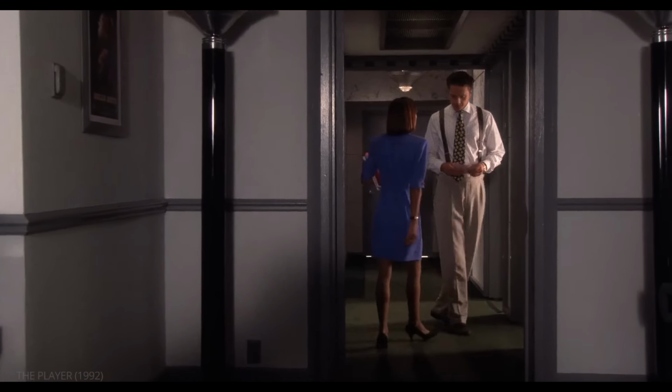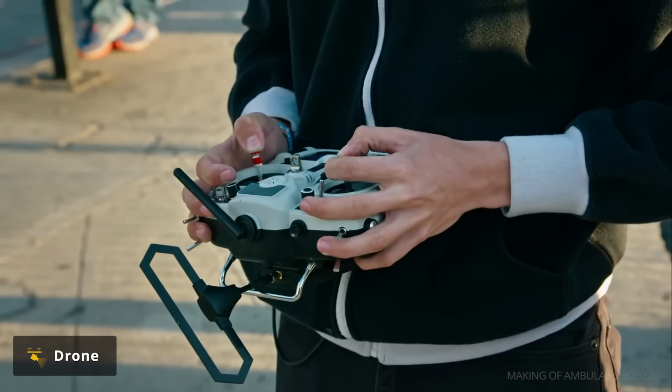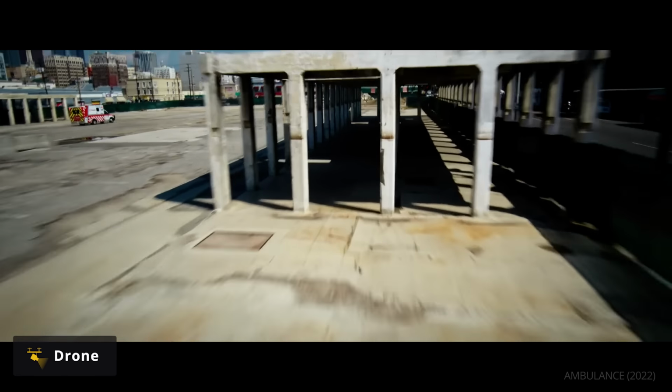In more recent years, filmmakers have also begun using drones in place of cranes, allowing for even more extreme versatility.